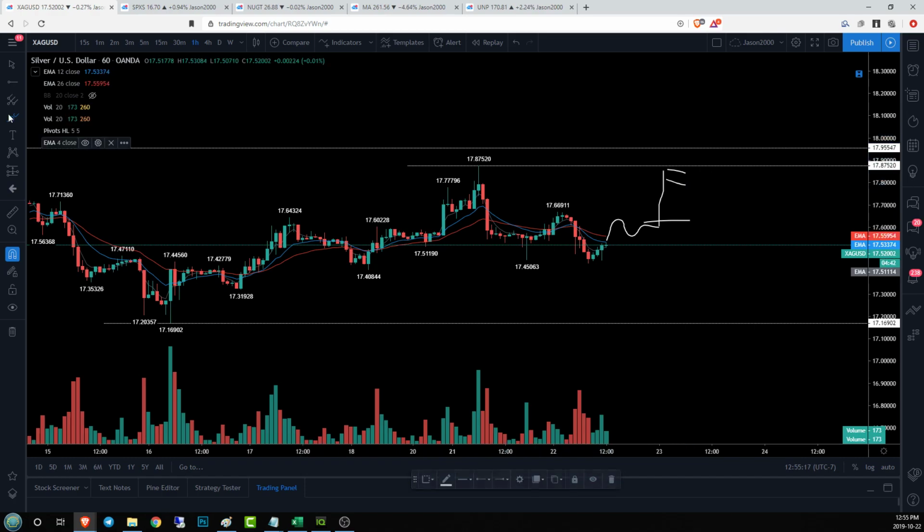Right now, just back and forth chop. It's really not doing anything for us, and it's a hands-off type situation for me. So I'll be watching, waiting, and when opportunity arrives, we will take advantage of it. That's the beauty of technical analysis.